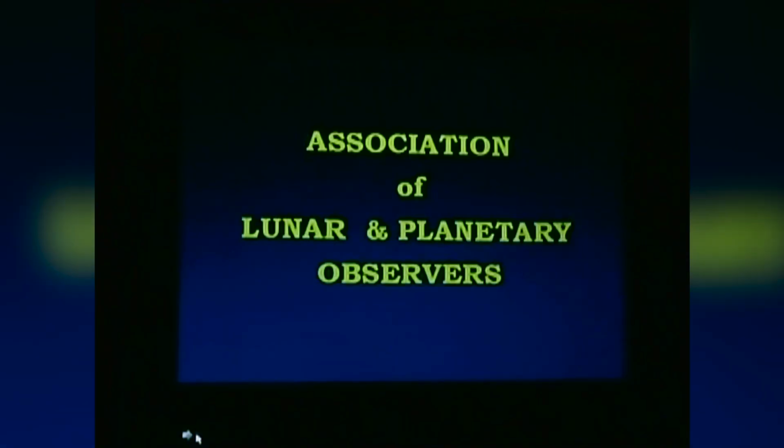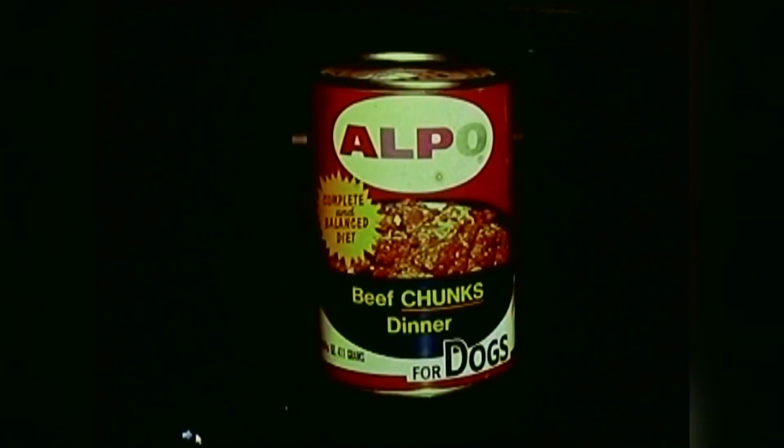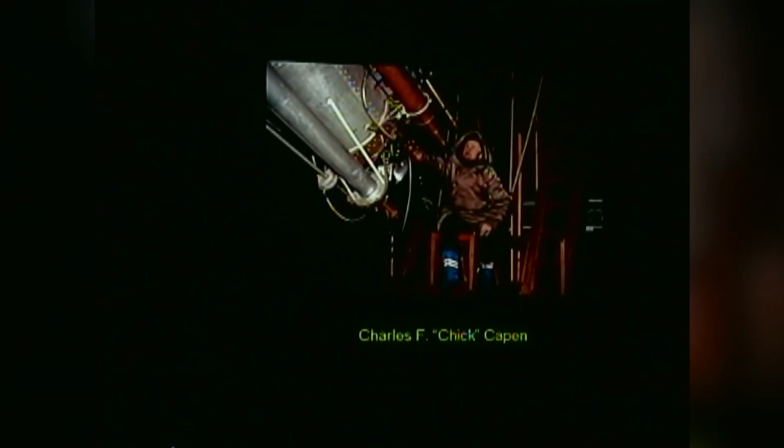And I'm a member of the Association of Lunar and Planetary Observers, which is a worldwide organization, ALPO for short, a worldwide organization of amateurs and professional astronomers who cooperate. And we have professional mentors.